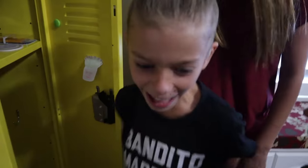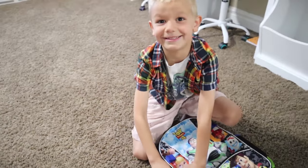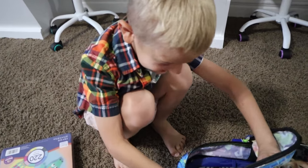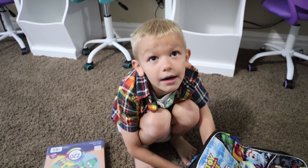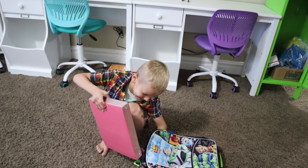Hey guys, does this only look like it has a computer? Yeah. It's so heavy because I put this in there. You silly guy. Hey, maybe you should put as much stuff in there as you can and then see if you can carry it around on your back. Oh, that's going to be hard.